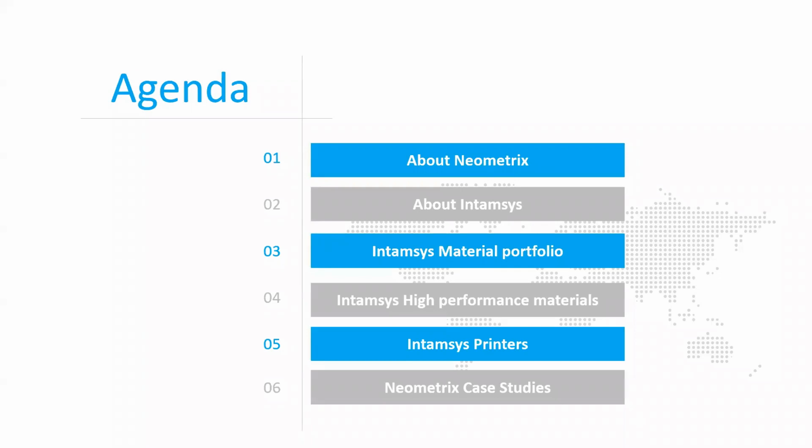We do have an agenda today. This is what we want to go over. I think we have about 45 minutes together. So I just want to review a little bit about NeoMetrix. Then we'll introduce INTAMSYS, and we'd like to go over their unique material portfolio. Something that's really neat about INTAMSYS is some of their high performance thermoplastics. So we'll go over those materials and their applications. We'll be able to review the INTAMSYS printer lineup, and we have some neat case studies that we want to share with you at the end. So this is what we're planning to go through today.